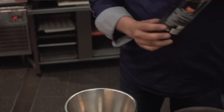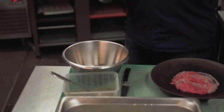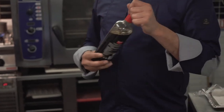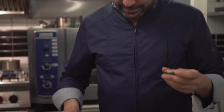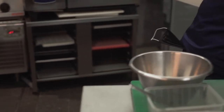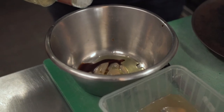There I have the vinegar which is from dried tomatoes. I love this vinegar because it's very deep. It's almost like Barolo, Italian wine, but sour. It's beautiful. I put it, look, the smell is beautiful. And the final touch, just a few drops of smoked oil. That is very special.